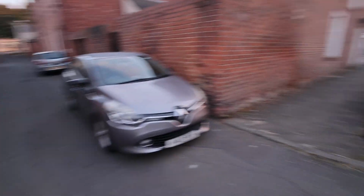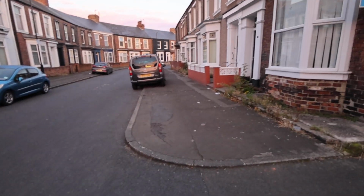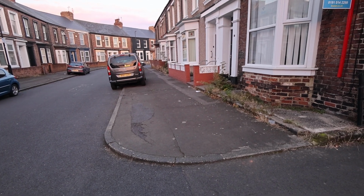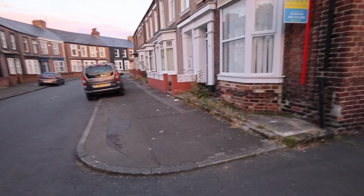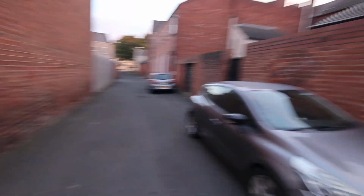So, what do we have here? Is it Roman? Is it Saxon? Is it Viking? Or is it Neolithic man? I can't remember the technical term for it. Not Stone Age, but you know, that sort of era.